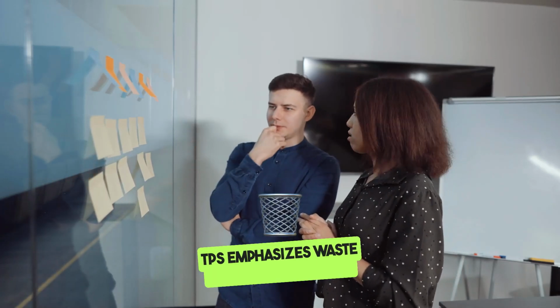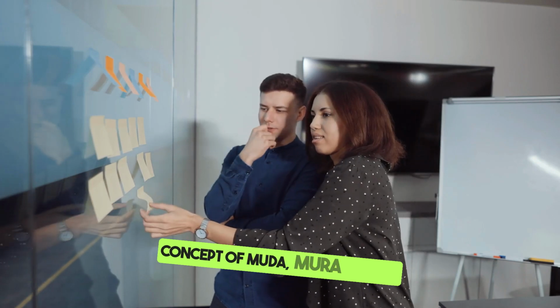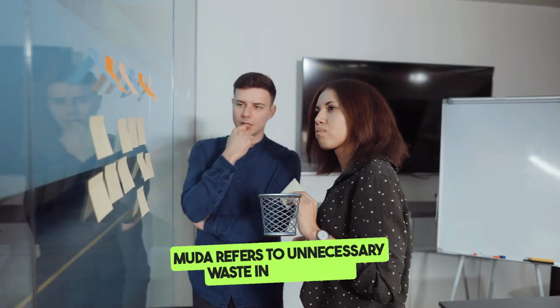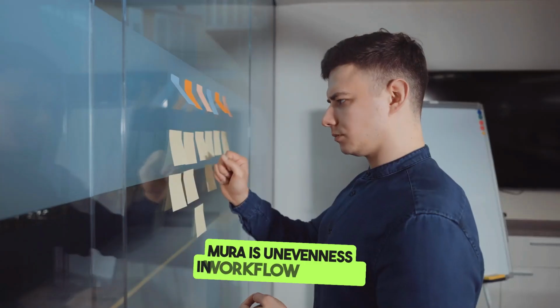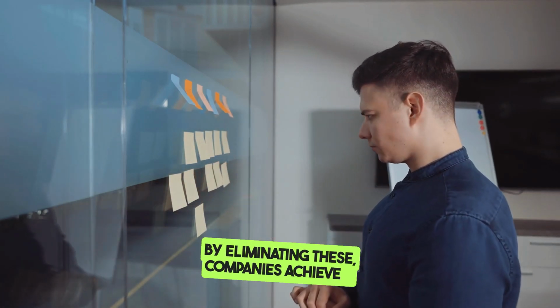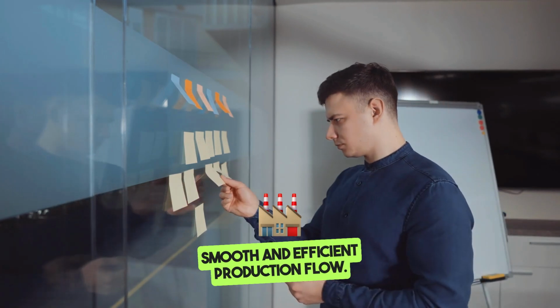TPS emphasizes waste reduction using the concept of Muda, Mura, and Muri. Muda refers to unnecessary waste in processes, Mura is unevenness in workflow, and Muri means overburdening people or machines. By eliminating these, companies achieve a smooth and efficient production flow.